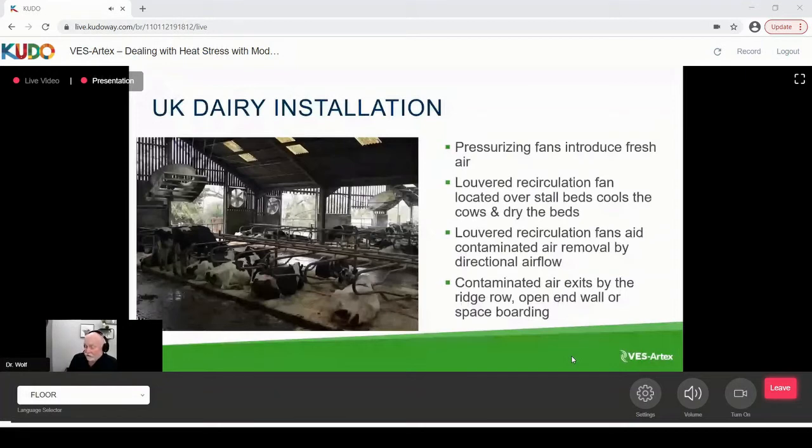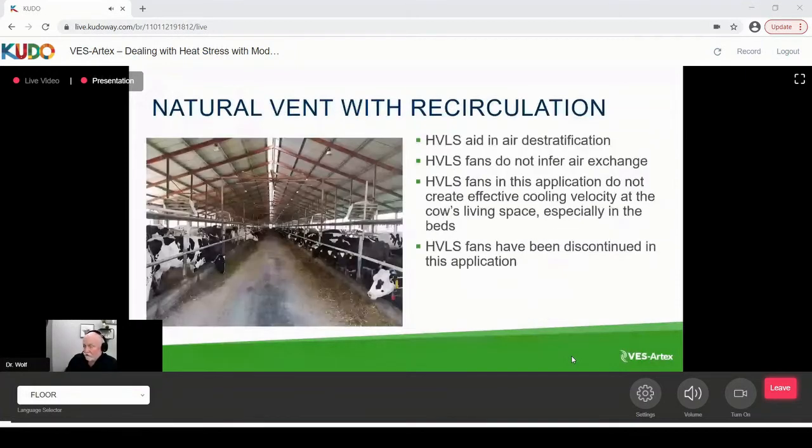Here's another example. This one actually used the large ceiling fan concept, and they've since converted over to the louvered fan, because this puts more airspeed where we want it over the cows. And I'll show you in a second some research that was done on this type of fan. This is a great fan for mixing air and destratifying, just like the smaller ceiling fans we use in calf barn applications. But in this application, that air comes down, hits the floor, and does not reach where the cows are lying very well.